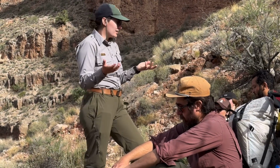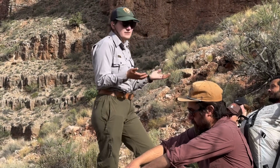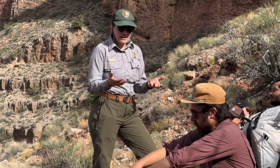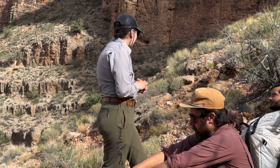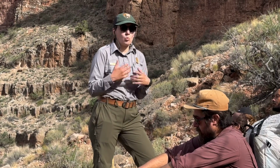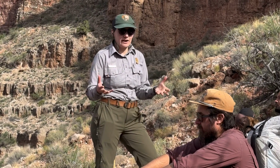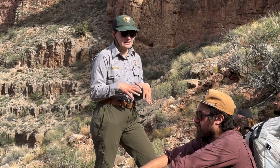So one way to understand geology here is through the acronym DUDE, D-U-D-E. A really common way that we teach it, D-U-D-E, DUDE. The first letter in DUDE stands for depositional environment. So it's what was happening in the environment at the time that those rocks themselves were being formed and created.